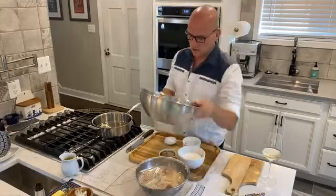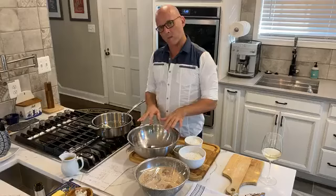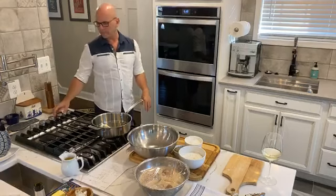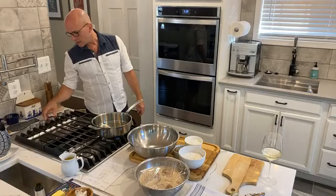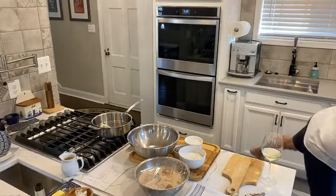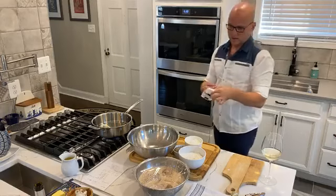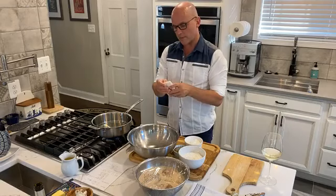With this, we're going to make our flour dredge. While we're doing that, we're going to turn on our olive oil, our oil, to about medium heat. We want it to be at about 300 to 350, right? Then we're going to get our little thermometer so we can keep an eye on the temperature of the oil.